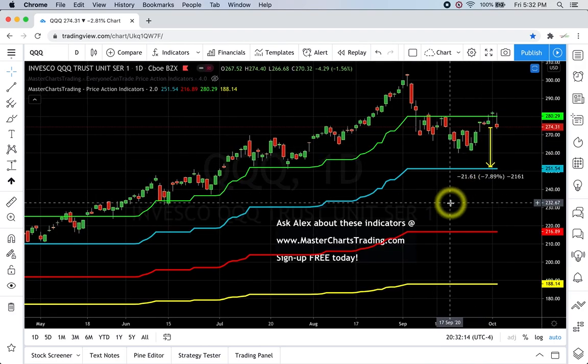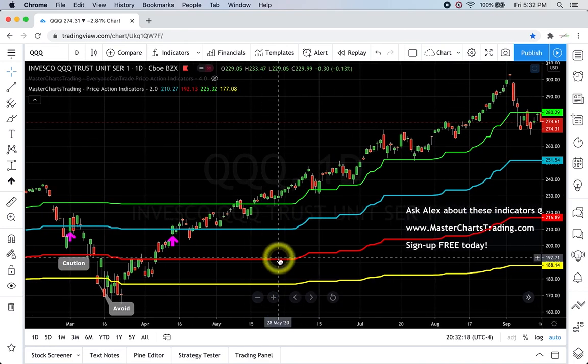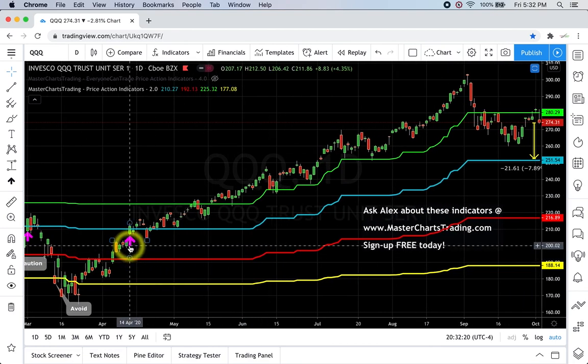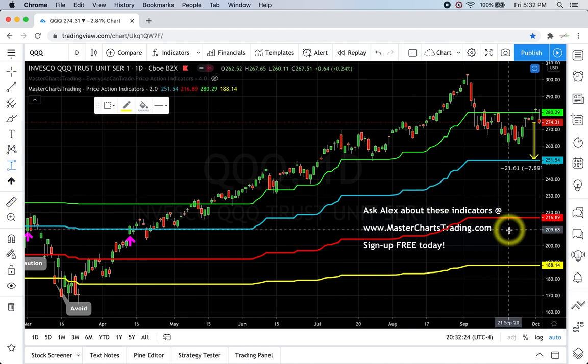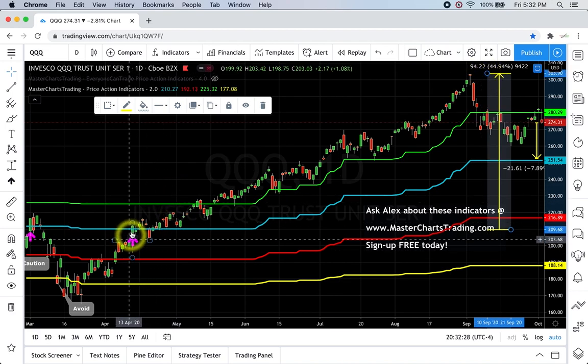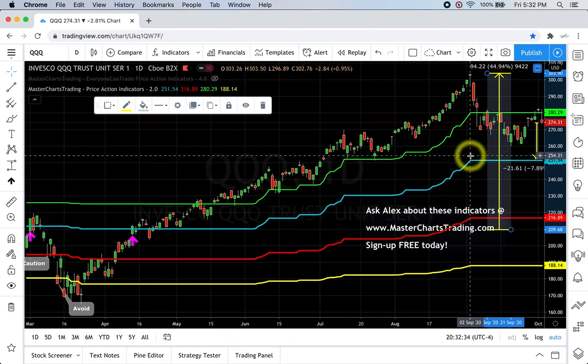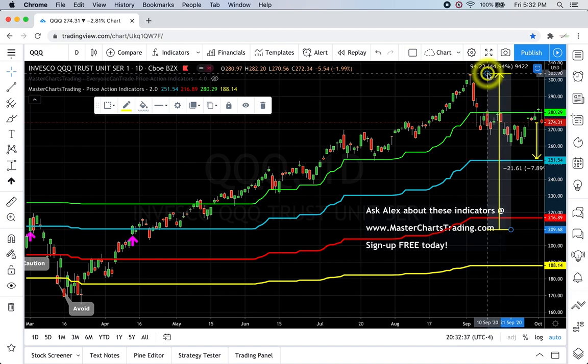Nasdaq. So QQQ, this was just a monster move. Opportunity to buy was way back in April. That resulted in, you can see, a nice gain, 44% gain, and this was back in April. Since then, really no opportunities.